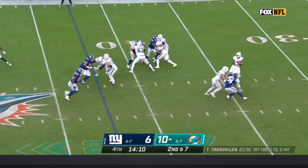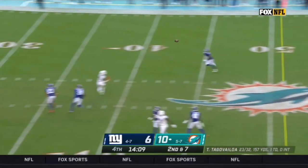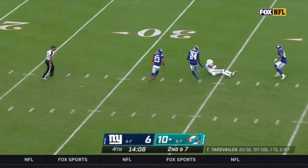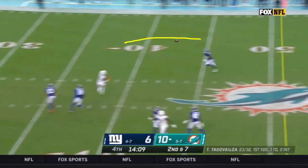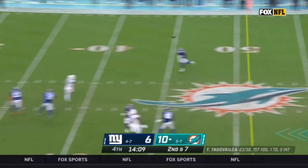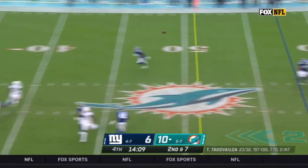And Tua, he's got all day in the pocket, able to survey the field, simply steps up and fires an absolute bullet to Jalen Waddle. The only issue here is I would have really preferred this ball to be towards the outside, because if this ball's towards the outside, Waddle's gone, it's a touchdown, and the Dolphins are up 17-6. But at the same time, this is still a really well-thrown ball, accurate.